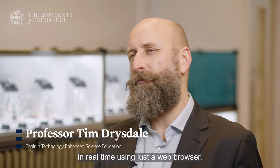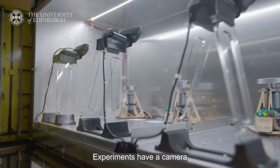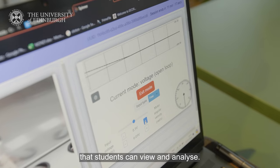Practical Remote Labs connects students to experiments in real time using just a web browser. Experiments have a camera so students can see them in action. Browsers receive rich data that students can view and analyze.